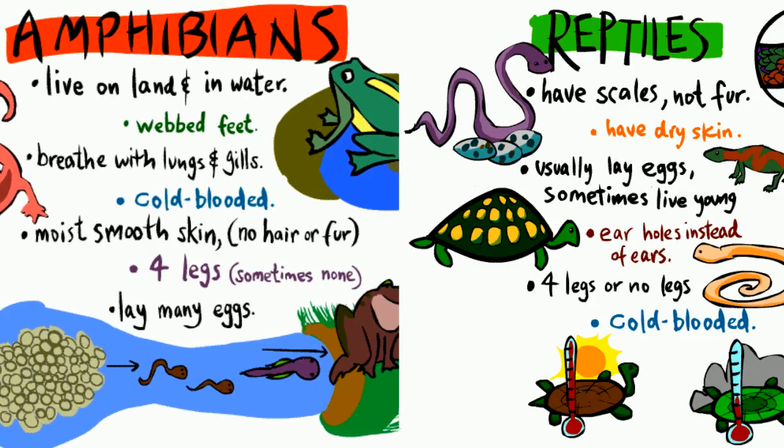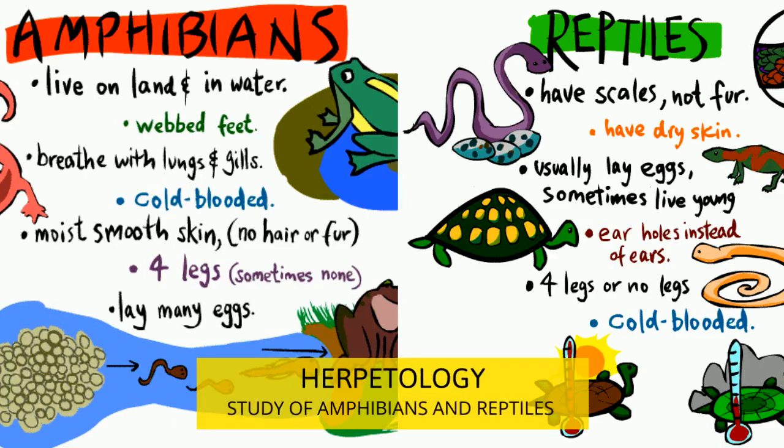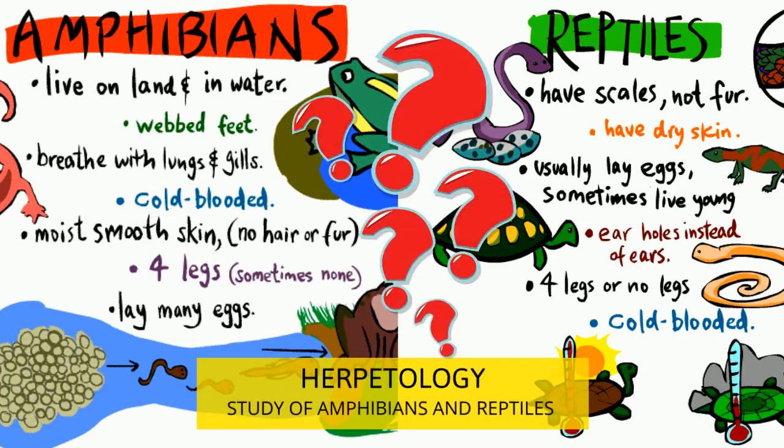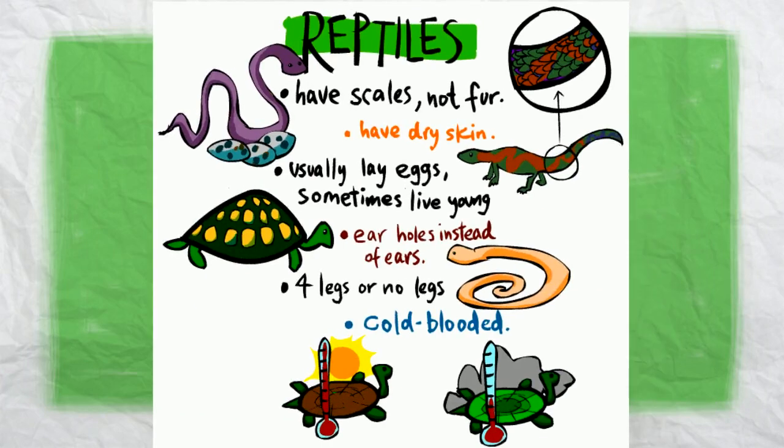Amphibians and reptiles are often studied together. That's called herpetology. So sometimes it can be confusing as to what animals are amphibians and which are reptiles. So let's go over that. Reptiles belong to the class Reptilia, and that includes turtles, snakes, lizards, crocodiles, alligators, and tuataras.